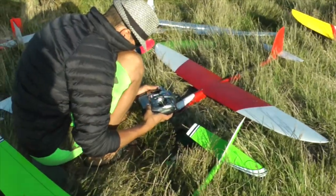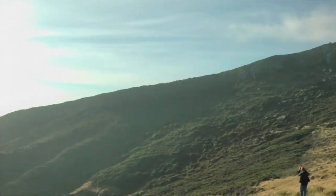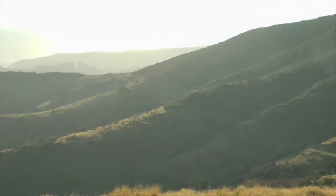Alex is readying his crack waxer. We always look forward to a session with the crack waxer. It's not ideal recording conditions because of the glare. This is Alex flying the crack waxer.